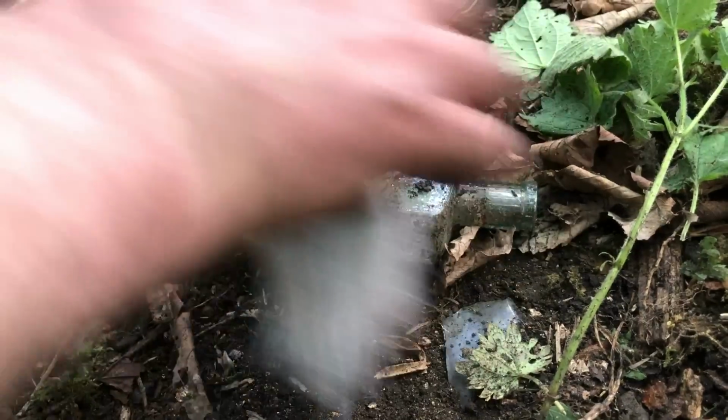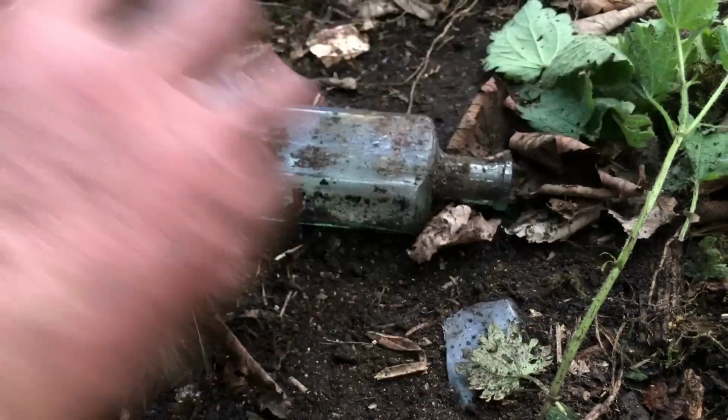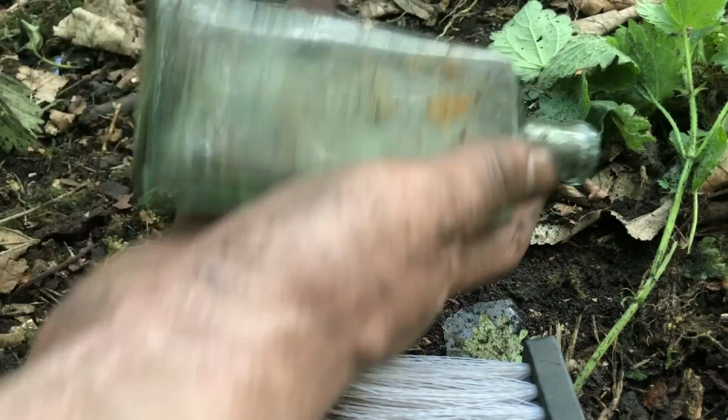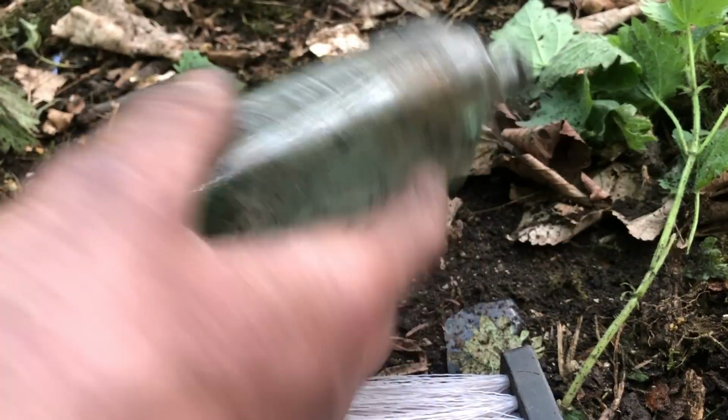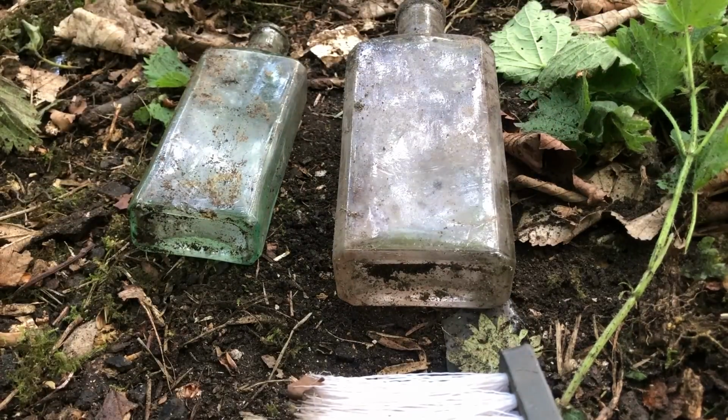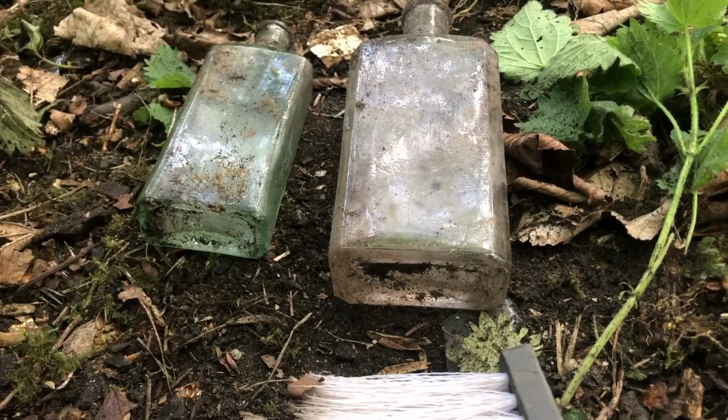I think that this is Anzora again. I think so. Yeah, it is. But it's an earlier one, in aqua glass. Tooled lip. Yeah. Same bottle as the Anzora one that I had earlier, although the slightly smaller version. And this one's earlier than that one.